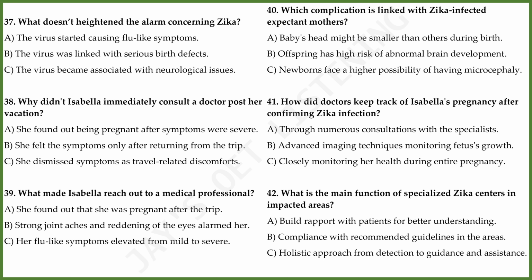Building a rapport with patients is crucial, as it can lead to better understanding, compliance with recommended guidelines, and overall improved outcomes. In conclusion, while Zika may not currently dominate headlines, its impact on affected families is profound. It is vital that we remain vigilant, spreading awareness and ensuring that adequate resources are available for prevention, diagnosis, and support.